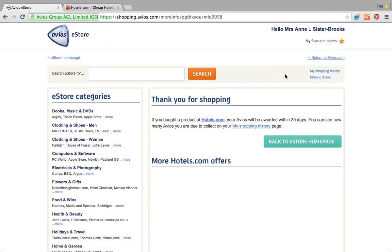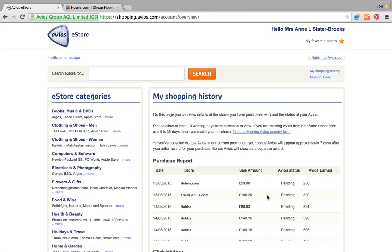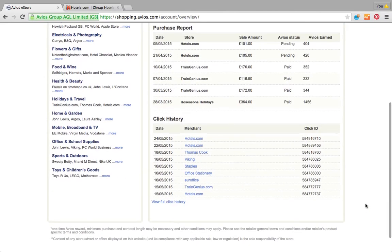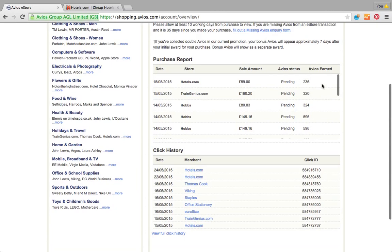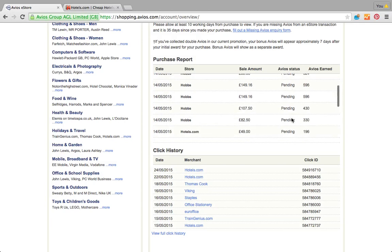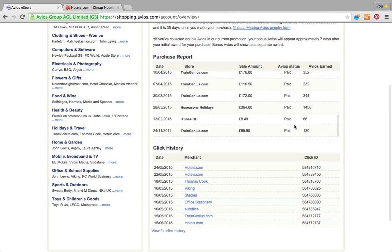The way that you can check this, you go back into your AVIOS eStore and you click on My Shopping History over on the right hand side, and you can see that there's a number of things. At the bottom you've got the click history, so you can see that click that I have just made through to the hotels.com site. But also above that you can see details of the bookings that I've made along with the pending AVIOS that's due. What tends to happen is that within, it's usually, 4 to 6 weeks, you'll see that the status changes from pending to paid, at which point those points form part of your AVIOS balance.